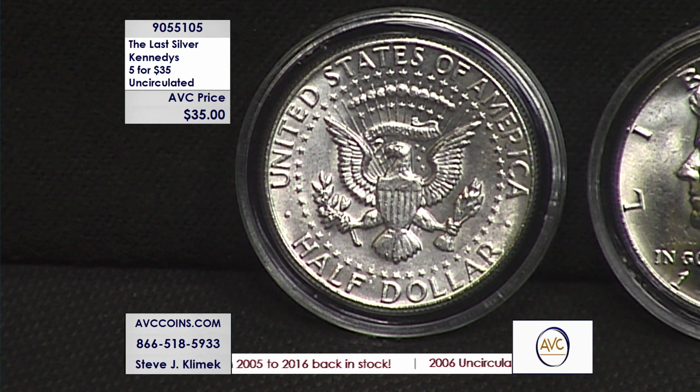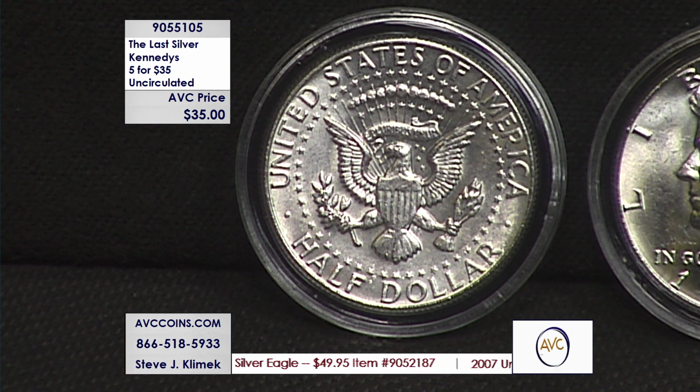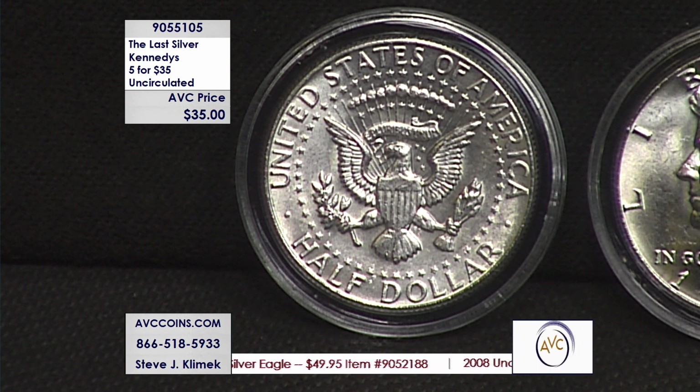Can you believe it's 2023? Well, whether we want it to or not, it's 2023. But can you believe it's been 60 years since they made the first Kennedy half dollar in 1964, right? You've seen a lot of activity in the series. They stopped making them for circulation in the year 2001, over 20 years ago. We got mad. Come on, you can't do that. You can't just stop collectors from collecting.